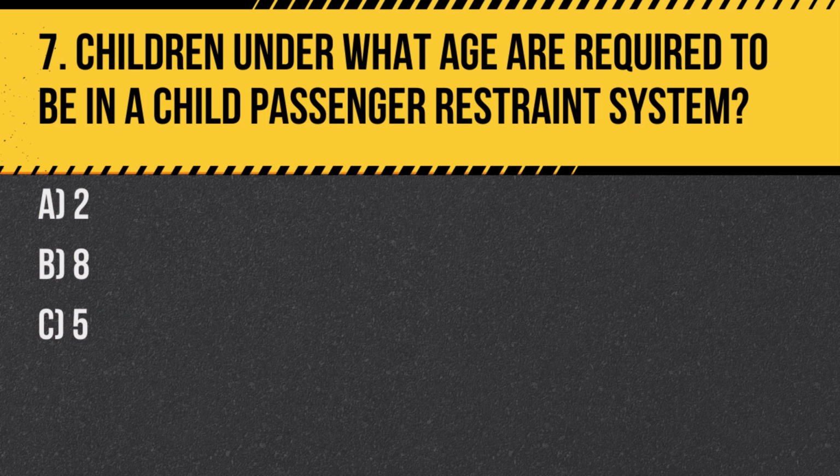Question 7. Children under what age are required to be in a child passenger restraint system? A. 2. B. 8. C. 5. Answer: B. 8. In California, children under 8 years old must be secured in a car seat or booster in the back seat.